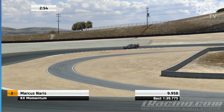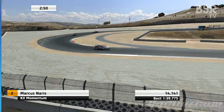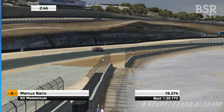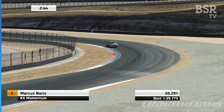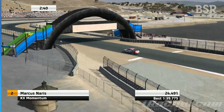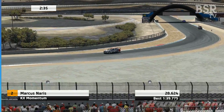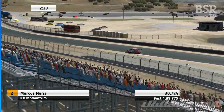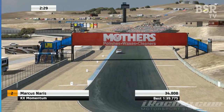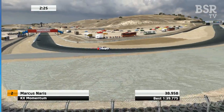Now down into turn 1, the Andretti hairpin, double apex. Out of there nice and clean. Switch over to the other side of the track for turn number 2. It keeps it clean through there as well. Turn 3. It's looking good for Marcus. He's been setting some good times in the practice session before this race. Perhaps only 1 lap for these drivers, depending on how they get on.